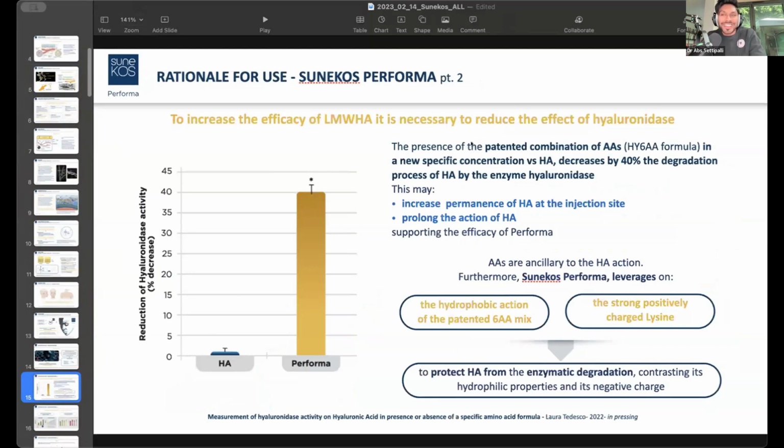Okay, so back to this slide. This slide represents the fact that when you inject that particular combination in that particular ratio of amino acids, this particular effect is what happens. So here is normal HA. Here is performer. And this bar represents 40. Well, 40 what? 40% reduction in the activity of hyaluronidase, of the enzyme which is breaking down hyaluronic acid.